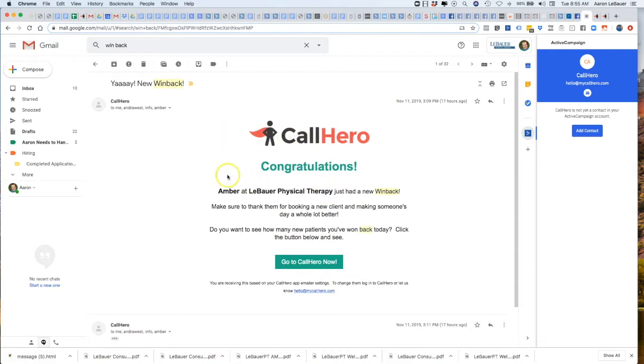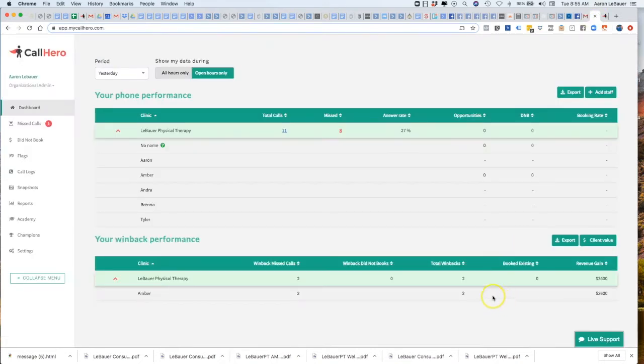email from Call Hero. It says, "Congratulations, you have had a new win back." And this is actually a new feature that they have, and what that means is it says, hey, an existing client or someone who didn't book before has now scheduled an appointment. So you'll see down here, it says winbacks, revenue gain, $3,600.